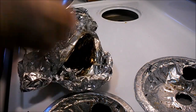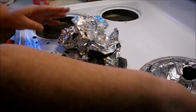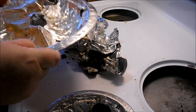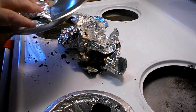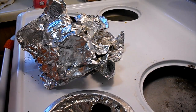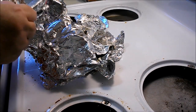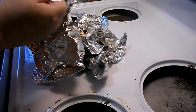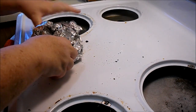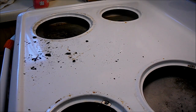I don't like this type of stove. It irritates me because of the burners and that stuff. They don't heat up all that great, or it's too hot and you burn your food, or they boil over because it gets hot too quick. So I wish I had a different kind of stove that had better burners than this. But this is an old stove, so it's an old apartment that I live in.